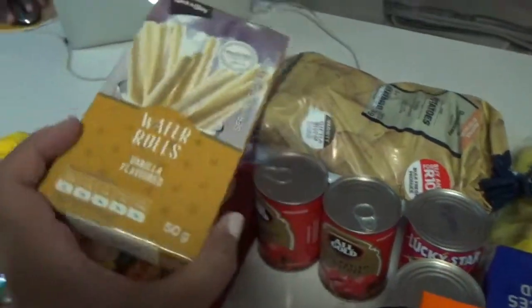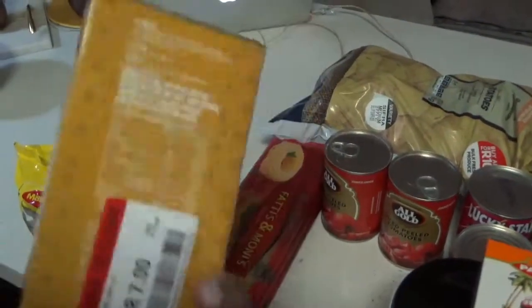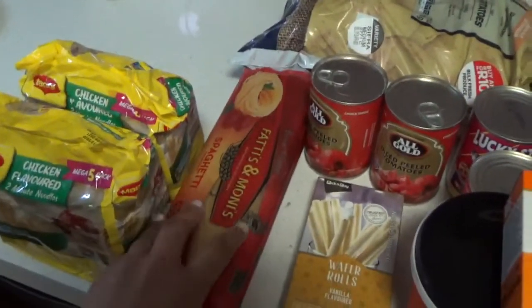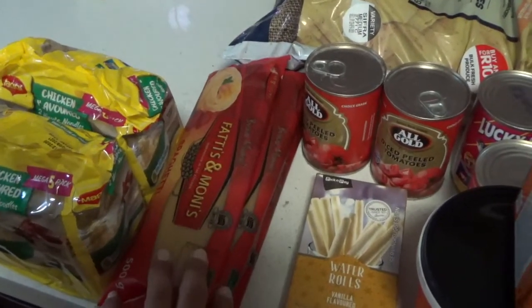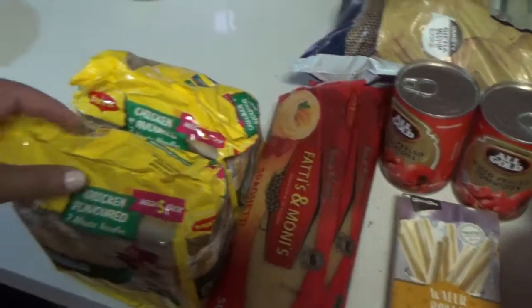And then just a little snack as well. This was literally on the clearance aisle. It's just some wafer rolls, and it was like $7, so I just decided to pick one up. And then I picked up three of these packets of spaghetti. Sometimes I like to make some bolognese, and these come in handy.